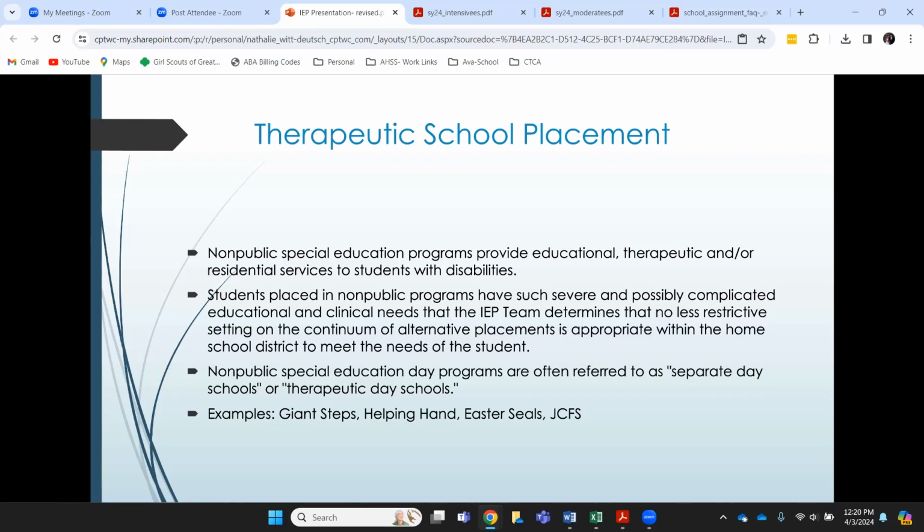These are schools that CPS or suburban school districts contract out and pay. So basically there's a per diem rate, a per day rate: this child is coming to your school, so we need to pay you for these services.